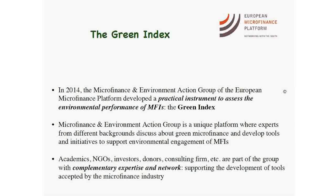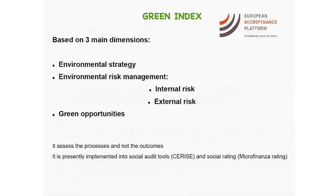Indeed, part of the action group are academics, NGOs, investors, MFIs, donors, consulting firms, and together we gathered the knowledge that we already had and the experience in the field with clients, and we designed the tool that I'm going to present to you right now. This is based on 3 main dimensions, as I was telling you. So one is environmental strategy. The other is environmental risk management, that is divided in 2, so the internal risk and the external risk. And then there is the green opportunity side.